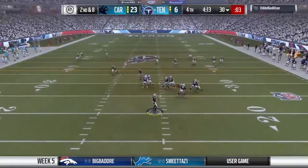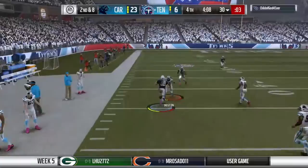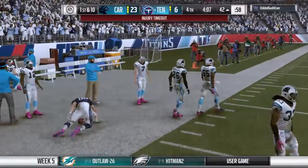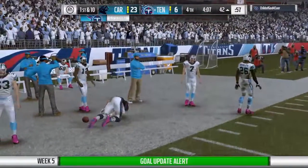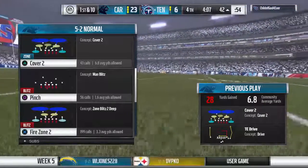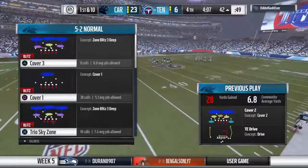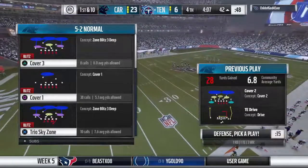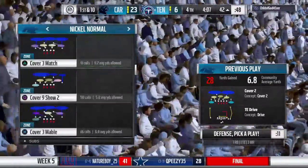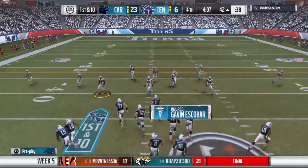Now a second down throw for Mariota. And Escobar has it left side. Now a timeout being called as there's an injured Titan down on the field. While the trainers take a look, we'll step aside. So after that big gain, let's see what else the offense has up its sleeve.